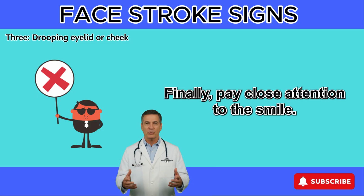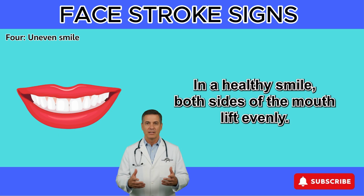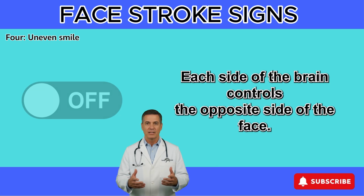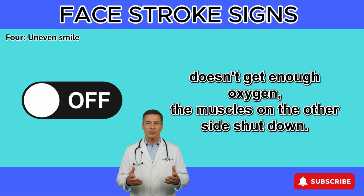Finally, pay close attention to the smile. 4. Uneven smile. In a healthy smile, both sides of the mouth lift evenly, but when someone is having a stroke, one side may stay flat. That imbalance is a silent alarm. Each side of the brain controls the opposite side of the face. If one half of the brain doesn't get enough oxygen, the muscles on the other side shut down.